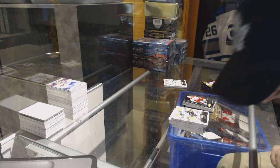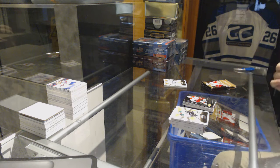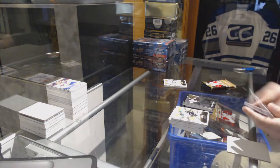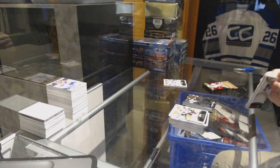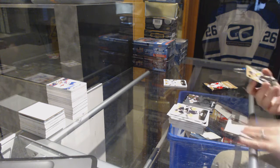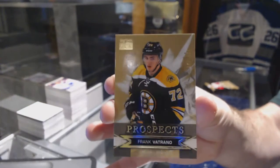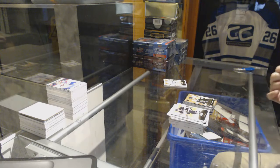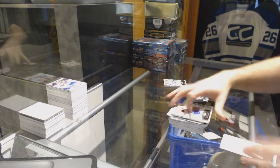Pack down, pack down. Lands right in the padded garbage can. You gotta love it. We've got a Henrik Samuelsson Showcase rookie for the Coyotes. Frank Vatrano numbered to $4.99 for the Boston Bruins rookie. Skybox Premium rookie, Frankie Vatrano. And Paul Coffey Showcase for the Pittsburgh Penguins.